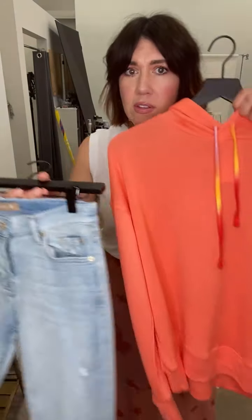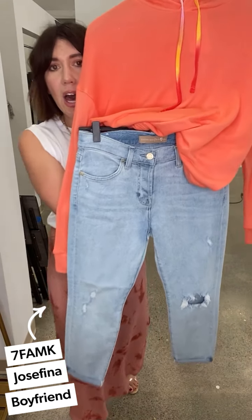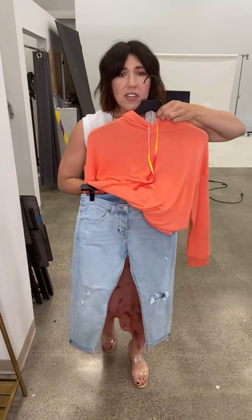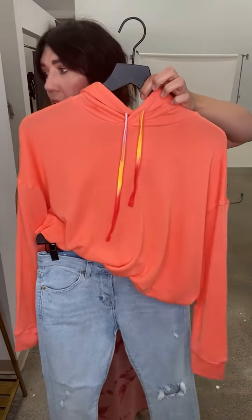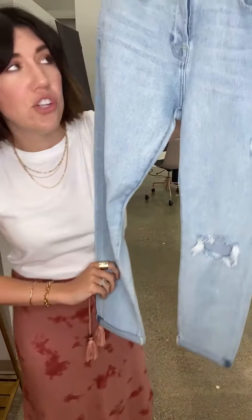Okay, I'm just gonna keep, like, look at how cute this little outfit is. These are new 7 for All Mankind boyfriend jeans. How adorable would this be for like a little Saturday weekend vibe? Just pair this with a pair of sneakers or even a white Birkenstock and you're totally set. Adorable. Let's talk about these jeans more, because the destruction, so, so good.